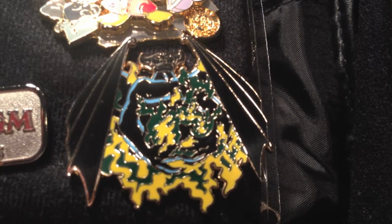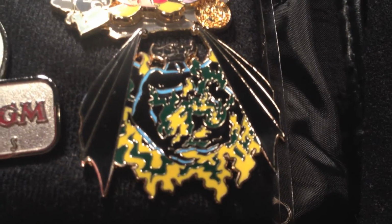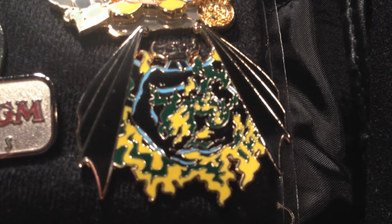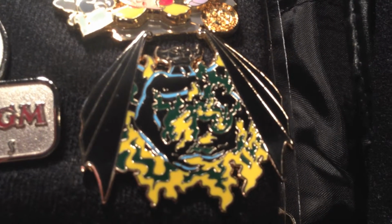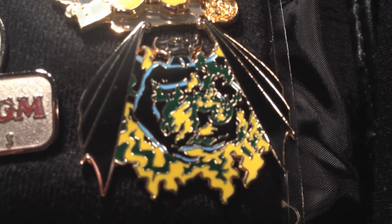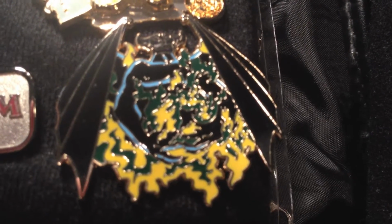And last but not least, Chernabog from the movie Fantasia. He's got a lot of stuff going on in this pin. Him, you know, surrounded by green and yellow fire. This is actually a limited edition of 450, and I found this off of a pin trader at Magic Kingdom, believe it or not. So I did not buy it. I found it and I traded for it. So happy day for me.